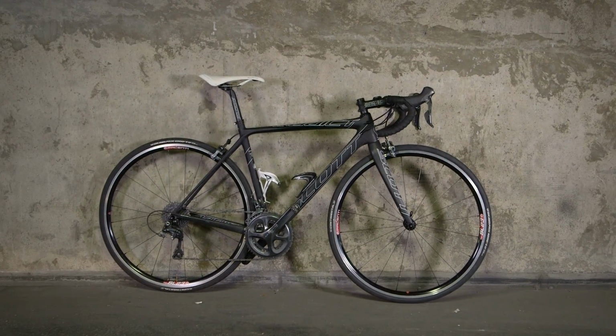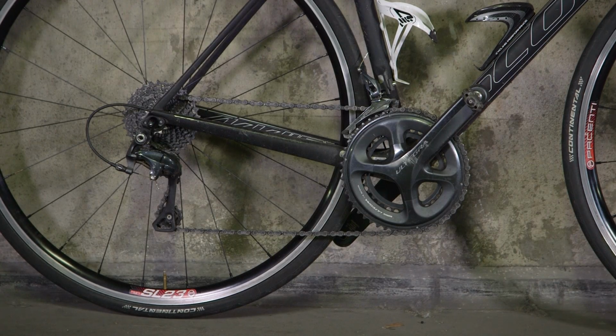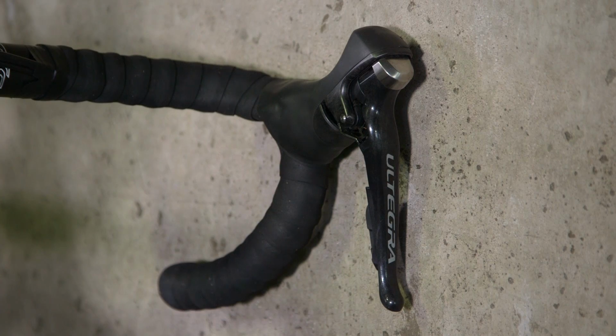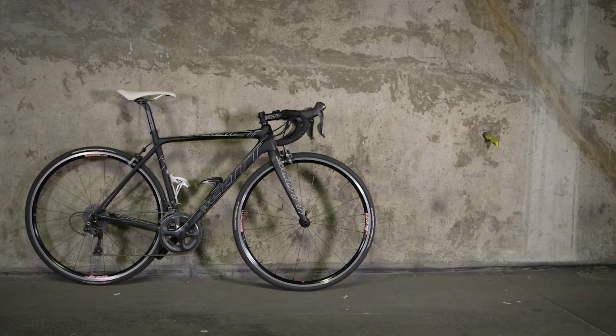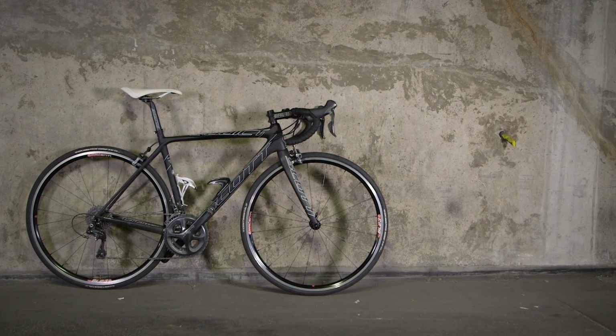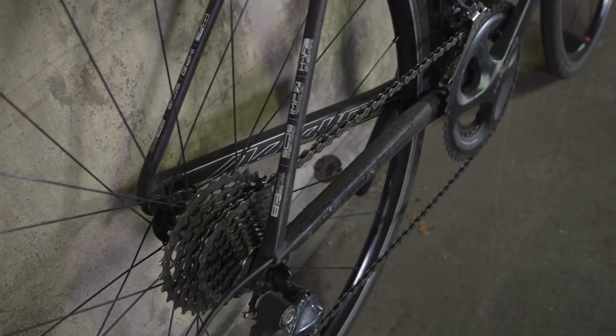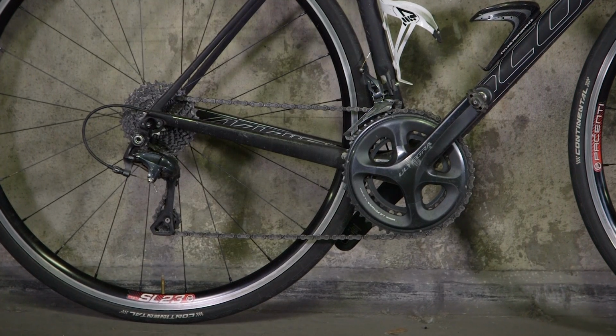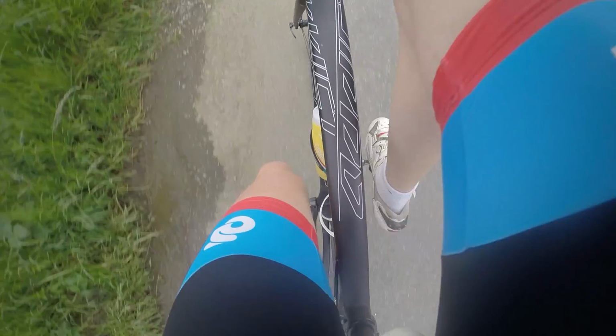This model gets a full Ultegra 11-speed groupset, which is brilliant. It's 95% of the functionality of Dura-Ace with slightly less bling. It weighs in at 7.2 kilos stock, and with the changes I've made, it's broadly the same. I've kept with the stock gearing, which is exceptionally generous. It gets you a compact 50/34 up front and a cassette that goes all the way up to 32 on the back, which basically means you can cycle up a wall, which I love because I like to spin on long climbs.